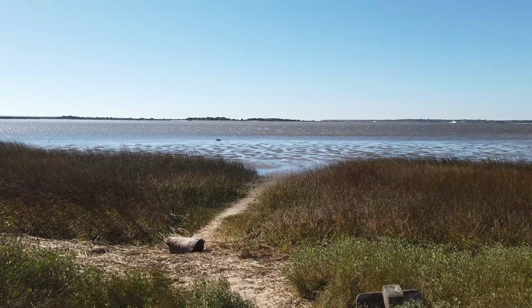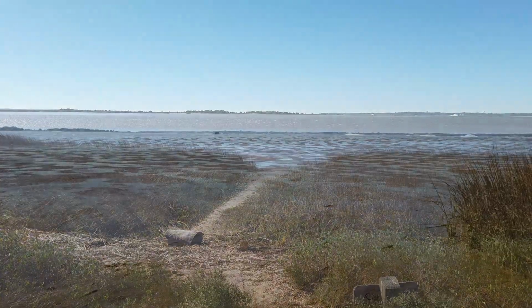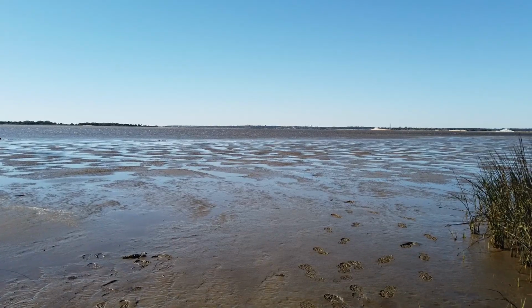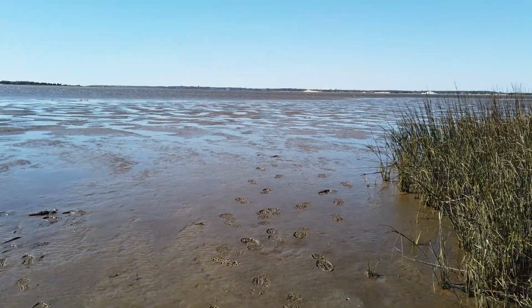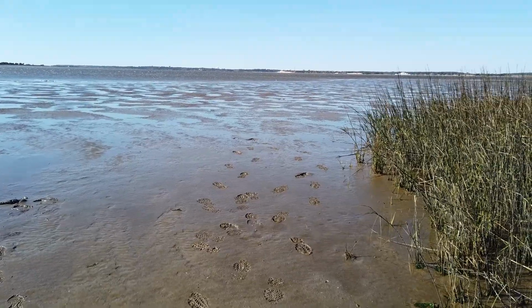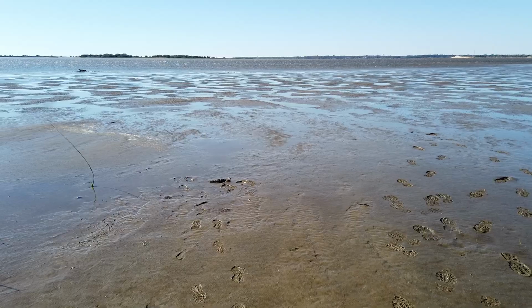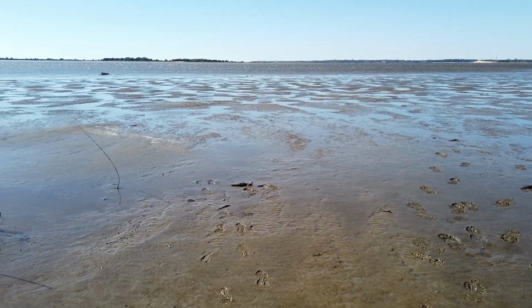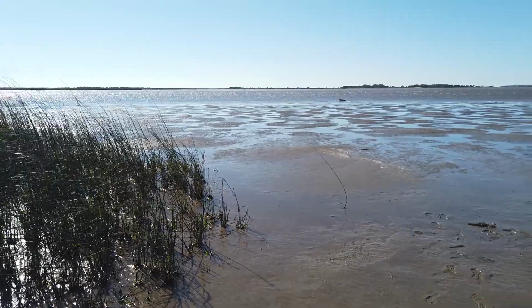I like what that sand is doing. There's some birdies out there at the water's edge. I tried getting out as far as I could, but once you get past where I got, you just sink like 20 feet in the mud. But I got a close-up of some birds on the water's edge. There's that little black dot close to us.